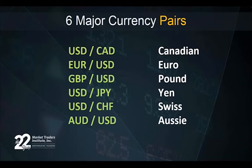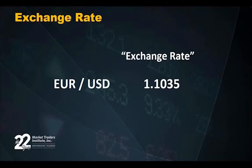Now, occasionally we'll stray off the list. Occasionally we'll trade a little more fancy. Okay, we'll trade the New Zealand. We'll trade the Mexican peso. That's fine. But for the most part, you're going to trade the major currencies. And all you're going to do when it comes to making money in this market is you're going to trade differences in the exchange rate. Okay? Most of you, again, know what an exchange rate is. That's why this is going to be easy for you to understand, okay?